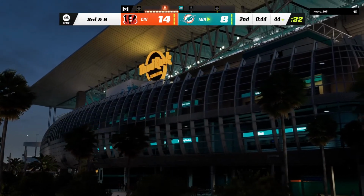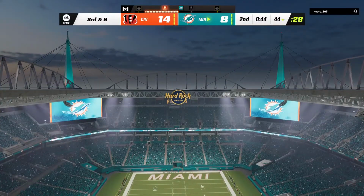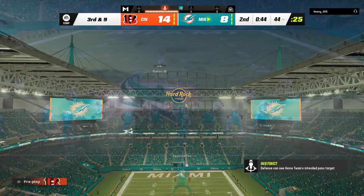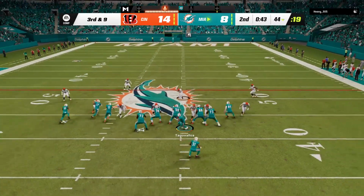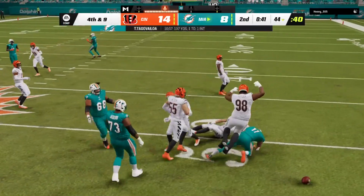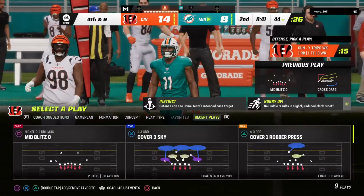Textbook coverage right there. Played the ball, never lost sight of where it was headed, and stayed in perfect position to make a play on it. Able to keep the receiver and the quarterback in his sight lines. After an incomplete pass on 2nd down, that'll leave him trying to convert on 3rd and 9. Throwing now is Tagovailoa, and he can't bring it in. Incomplete. He dropped it on the crossing route. 4th down now.